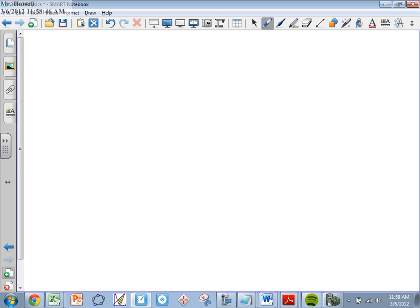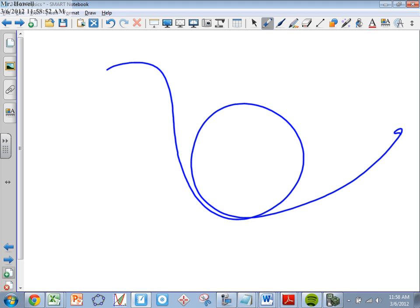Think about a roller coaster. We're going to talk about this quickly on Thursday. If you look at a roller coaster, it starts up here, right? It goes down the track, it goes loop-de-loop, it comes around here. What kind of motion does a roller coaster exhibit that we've been looking at? Circular. Very good, Star.